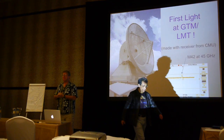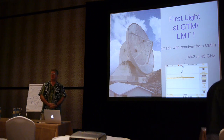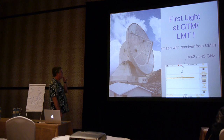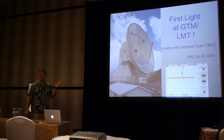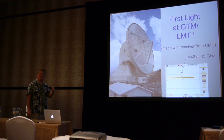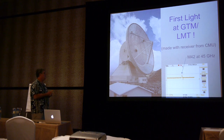Okay, good. Before I begin talking about 21 centimeter cosmology, there's going to be, I imagine, some press release on this subject, but the Large Millimeter Telescope, 100 kilometers east of Puebla, has had its first light, and we had some small involvement in this development. We provided a receiver allowing them to make tests in a very simple way.